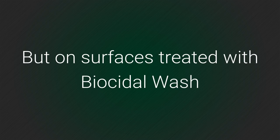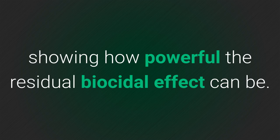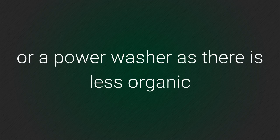But on surfaces treated with biocidal wash, we have noticed no sign of algae growth, showing how powerful the residual biocidal effect can be. This effect can be seen most noticeably on surfaces that have been pre-cleaned using either blackwash or a power washer, as there is less organic matter to break down the active ingredient.